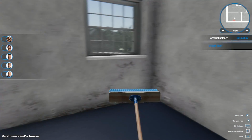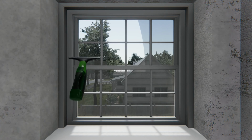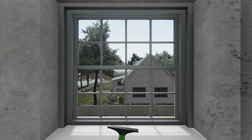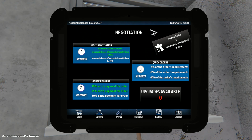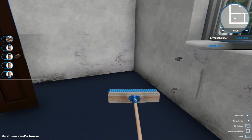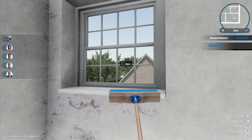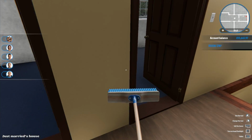Right, we've got a couple more windows to clean, and that is all the windows cleaned here. A little bit more, there we go. And one over here. I'm curious how much more cleaning we've got to do before we can get an upgraded mop once again. I'm going to have a look at that in a minute. Here we go. We just have a look in here, and we go to our perks. Negotiation, no. Cleaning, we've got to do another 591 cleans. We're not going to be getting that anytime soon. Right, those windows are done. And there's no windows in there. These windows are done in here. And then I went through and I've done those. Okay, so all windows are now done.